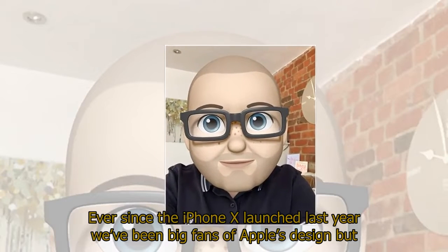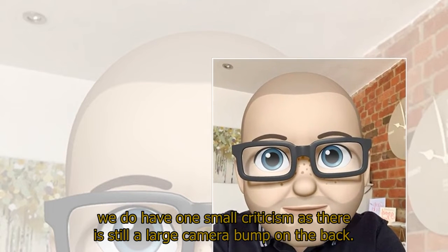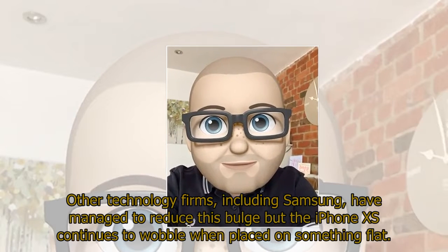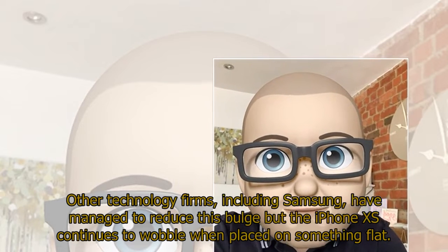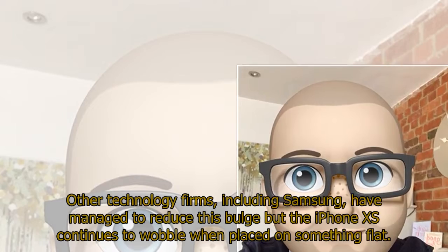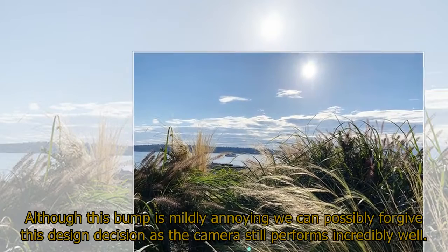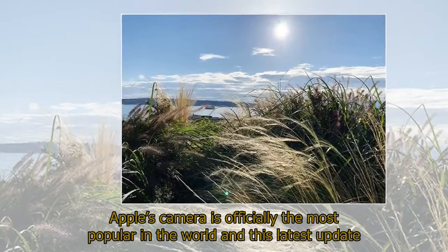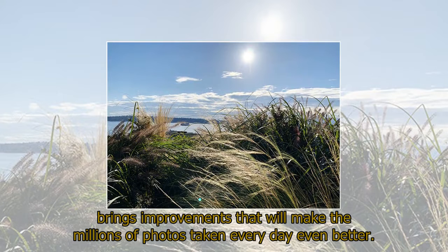Ever since the iPhone X launched last year, we've been big fans of Apple's design, but we do have one small criticism, as there is still a large camera bump on the back. Other technology firms, including Samsung, have managed to reduce this bulge, but the iPhone XS continues to wobble when placed on something flat. Although this bump is mildly annoying, we can possibly forgive this design decision, as the camera still performs incredibly well. Apple's camera is officially the most popular in the world, and this latest update brings improvements that will make the millions of photos taken every day even better.